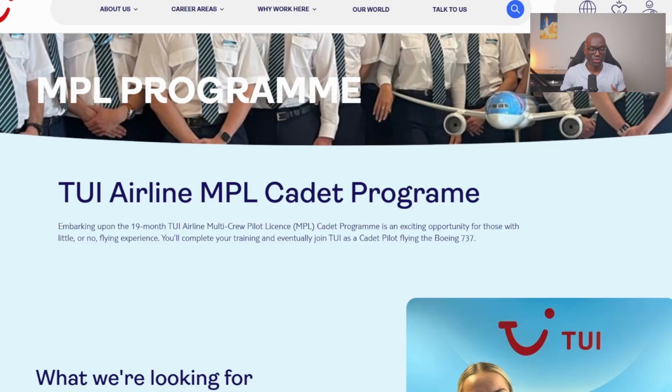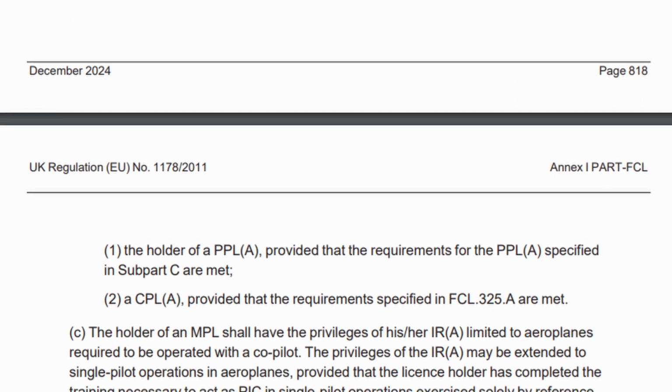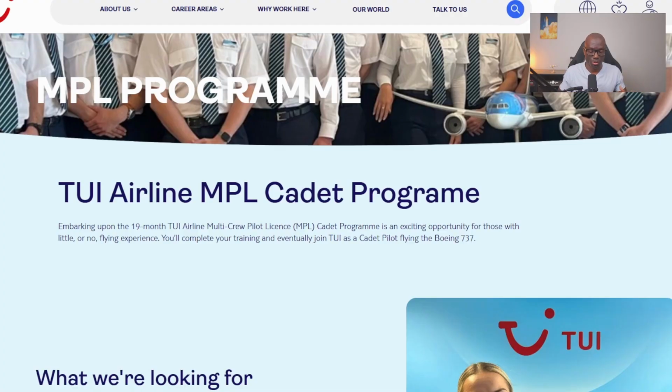So one of the first things I'd like to start with is understanding what an MPL program is, or multi-crew pilot license. Really, a multi-crew pilot license is a type of program designed for a specific airline. The goal is that once you have the license, you can fly for that specific airline within the scope of operation that you are approved for.